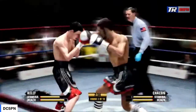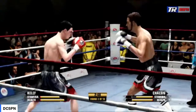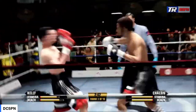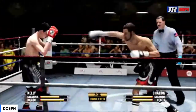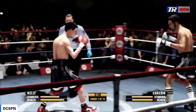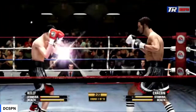Kelly's doing what every trainer wants to see their fighter do. Land punches in bunches. The combination lands. The Killer's doing good damage with the combination punching. Well, right there's a good example of the benefit of combination punching. You miss the first or the second, the third and the fourth, they land. Jump on. Nice.